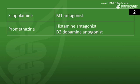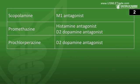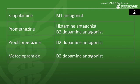Next we have promethazine. So promethazine is an antagonist of both the histamine receptors and also the D2 dopamine receptors. Now chemically it's a phenothiazine like chlorpromazine and other antipsychotics, and it might help you to remember that it blocks those D2 receptors. Next we have prochlorperazine, also a phenothiazine, and it's also going to block those D2 receptors. It's an older drug that isn't used that much anymore. Metoclopramide is also a D2 receptor antagonist.